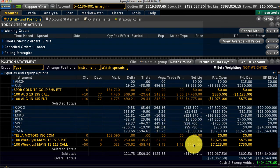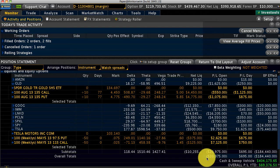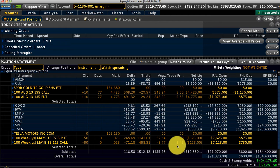So if you look at Tesla, this was the short strangle. Our short strike prices initially, we had put at 97.5 and 125. And then yesterday, when Tesla started to go down, it didn't seem like 125 was going to be a likely target at any point. So I cashed in $2,000 profit on that, and I brought the strike price down to 115. At that point, we got $1.45 for that.